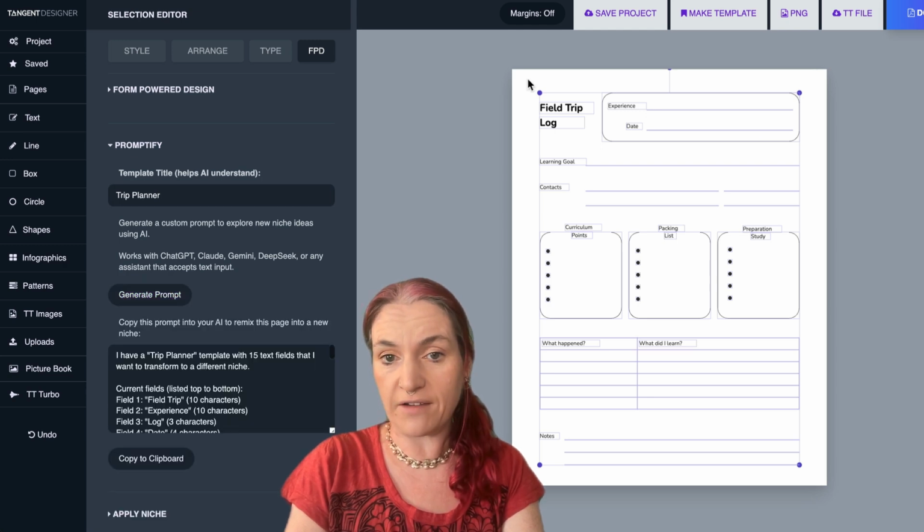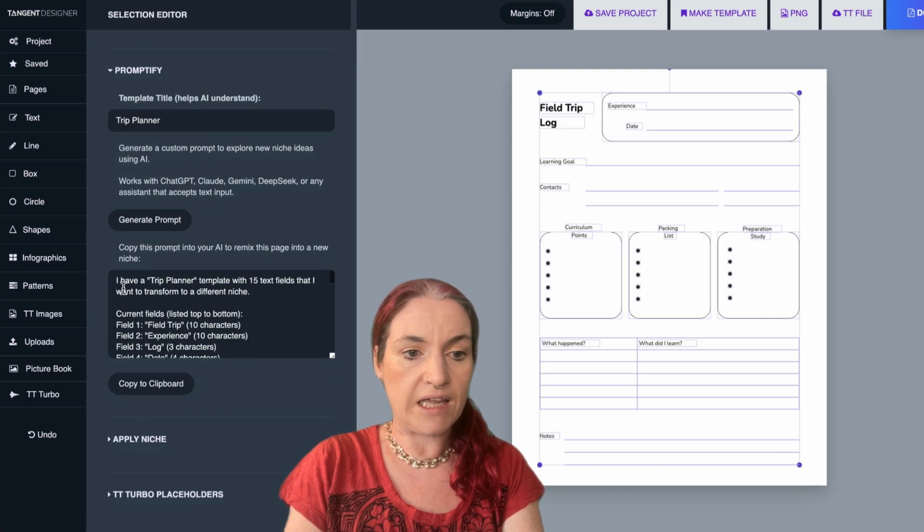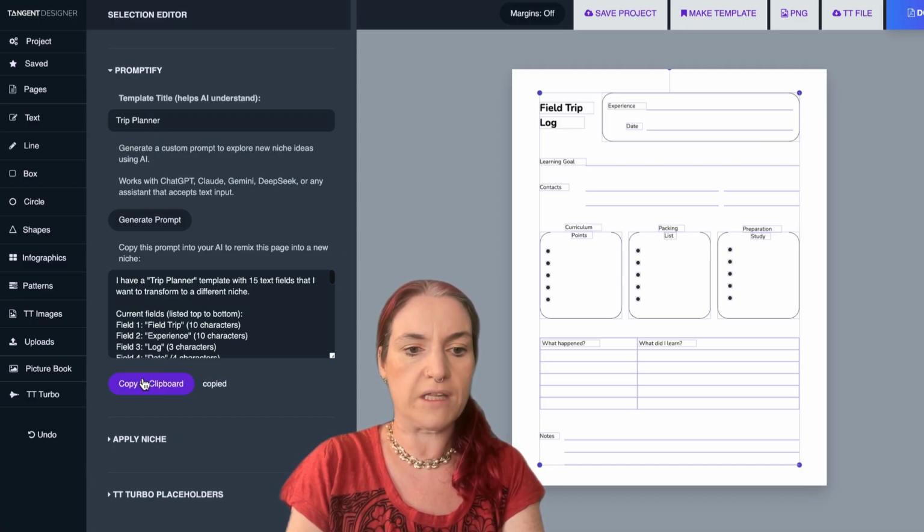And do make sure that you have all the fields on the page selected that you want to work with. So for the most part, you'll probably want to select everything. Now, see what it's done here. It has created a prompt for us. So it says, I have a trip planner template with 15 text fields that I want to transform to a different niche. And all we're going to do is copy this.